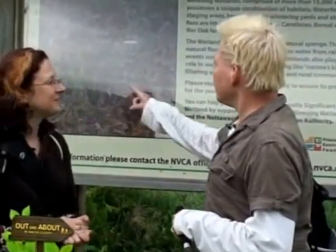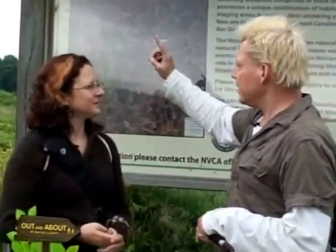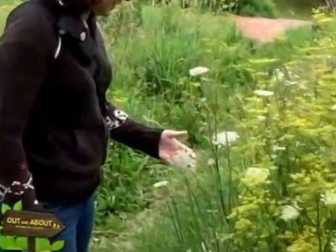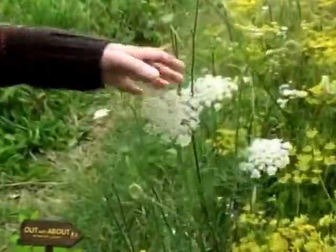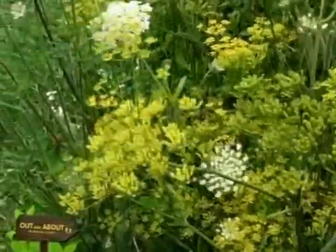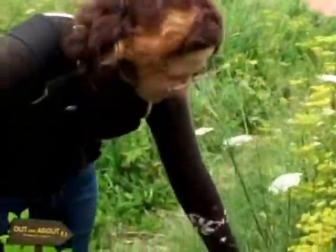So let's go. Where are we going to go now? We're going to follow the trail down here. We're going to go hook up with David again, and we're going to look for plants and animals. This is Queen Anne's lace, which is very nice. It's also known as wild carrot. And this is wild parsnip, which is not very tasty. This one's not bad. If you can pull it up, the root smells exactly like carrot. You can actually eat it.